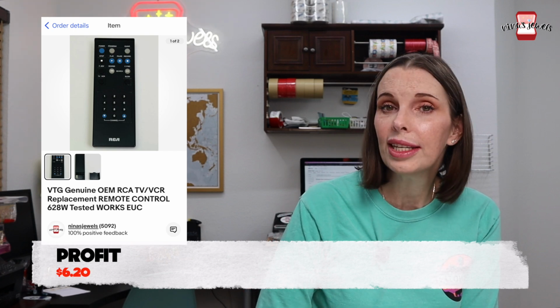Okay, next up was a 1994 Topps Stadium Club Mike Piazza card. This was one of Kevin's cards and it sold for $2.18. Next up was an OEM RCA TV VCR replacement remote control. We tested it and it worked. We got that at a garage sale for 50 cents and it sold for $14.99.